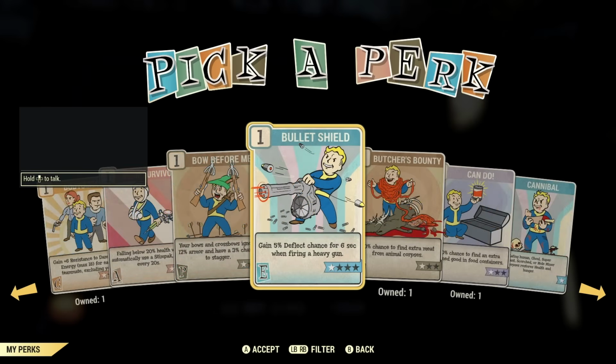Bullet Shield has been moved from strength into endurance now, and this one has actually had an increase in ranks, going up to 4 ranks now, and it says 5% chance per rank to deflect ranged attacks for 6 seconds while firing a heavy gun.